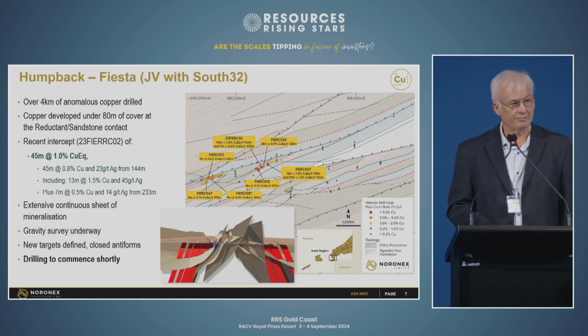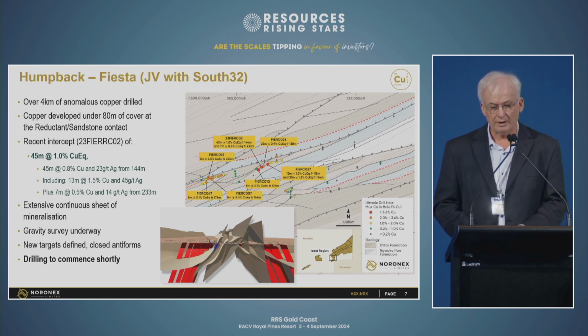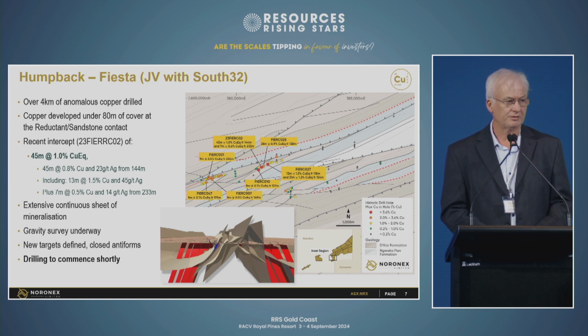We've started gravity work with the funding from South32, and we've got the rig turning up in the next 3 or 4 weeks. We're going to go out to the Fiesta project, where we had that intercept late last year. There's about 4 kilometers of highly anomalous copper that's been hit in drilling, and it's a large, extensive sheet of mineralization, and we can see potential in a number of zones to find a very significant project there. We're doing gravity at the moment.